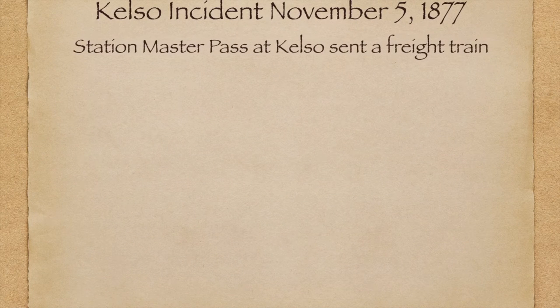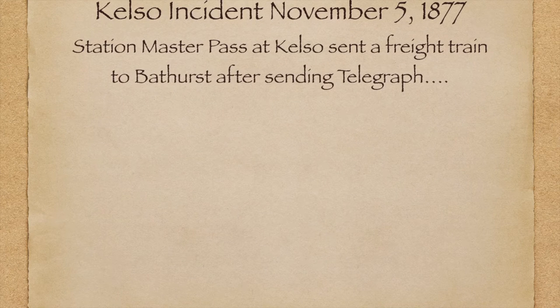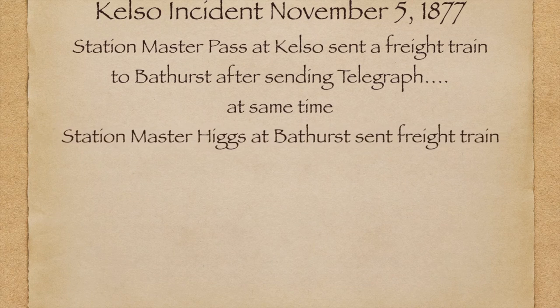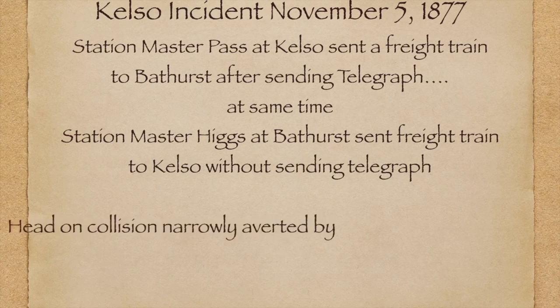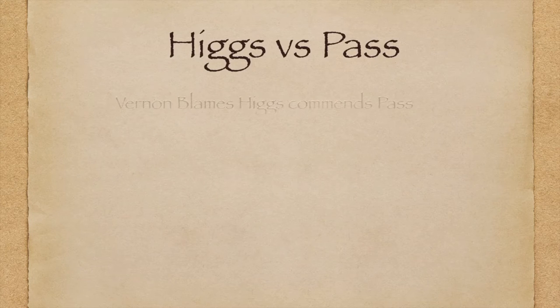The problem with telegraphs, of course, is that both parties have to cooperate and send them. And if half the staff are not following the same rules, this is very hard. At Kelso, this blew up on November the 5th, 1877, when Station Master Pass at Kelso sent on a freight train after sending a telegraph, but Station Master Higgs at Bathurst also sent a freight train at the same time, but he didn't send a telegraph. The head-on collision was averted by a horseman who spotted the potential collision from a hilltop.